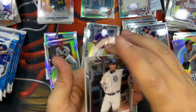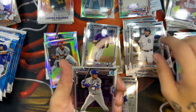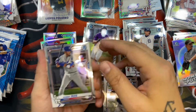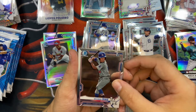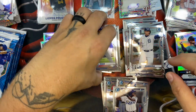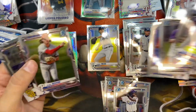All right, here we go. It looks like we have another insert of this. Miguel. We have a Galibret Ruiz. This is the same numbered card essentially that we just pulled. And then a summer camp of Noel Marte. We have a first of William Diaz, and then a Johnny Perron. Let me make sure I did not mix up any of these firsts in there. Some of these are not rookies though.